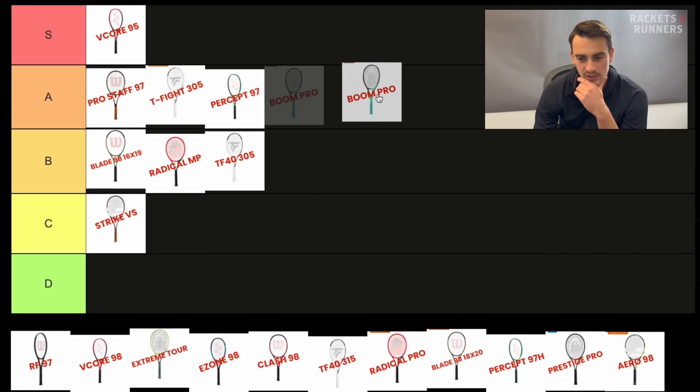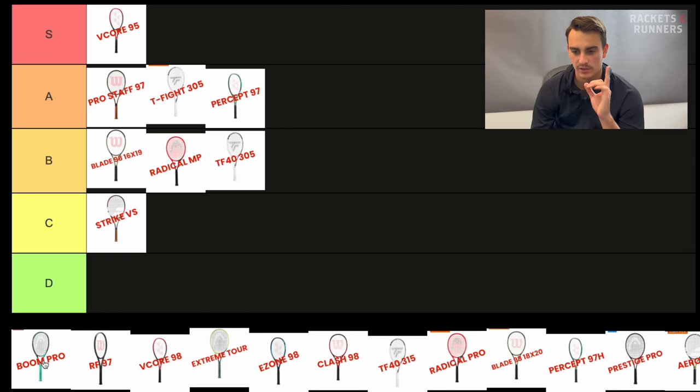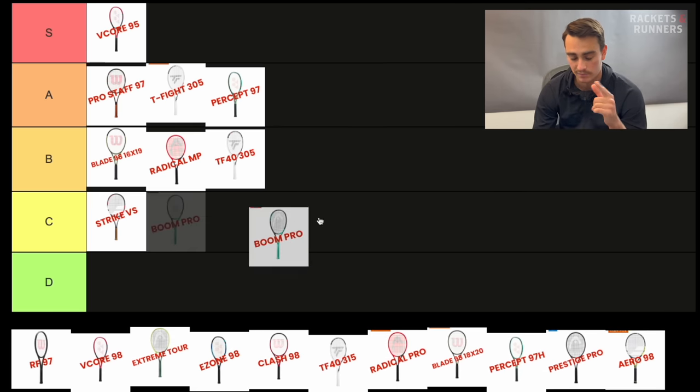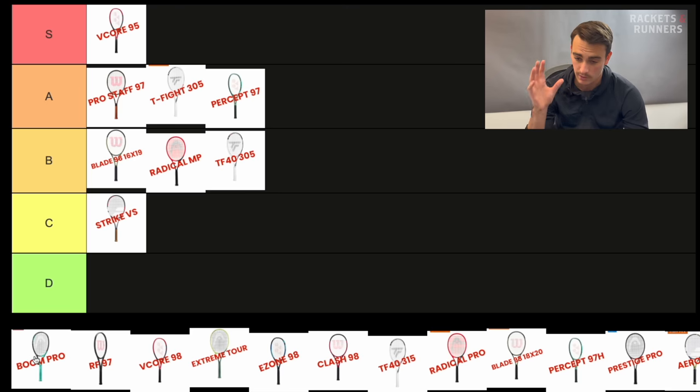I don't know yet. Let's talk about what makes this racket great. So this racket's actually very similar to the new V-Core line with the shape. They have a remarkably similar shape. The second I saw the new V-Core, I thought, okay, this is just the Boom. So I think, first of all, I really like that shape. It plays really, really well.